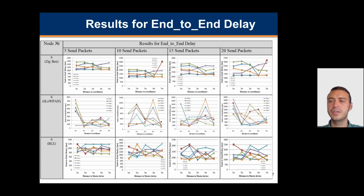According to the obtained results, the values for end-to-end delay increase with the number of end nodes in the considered technologies, as more time is required to serve the requests of all devices. As the number of packets sent increases, so do the values obtained for end-to-end delay, as there are more requests for serving on the network. With ZigBee, in most experiments, the minimum and maximum values for end-to-end delay are better than 6LoWPAN and Bluetooth Low Energy. In addition, in most experiments, the values obtained for ZigBee are constant and do not change drastically with increasing distance between the end nodes and the serving device.